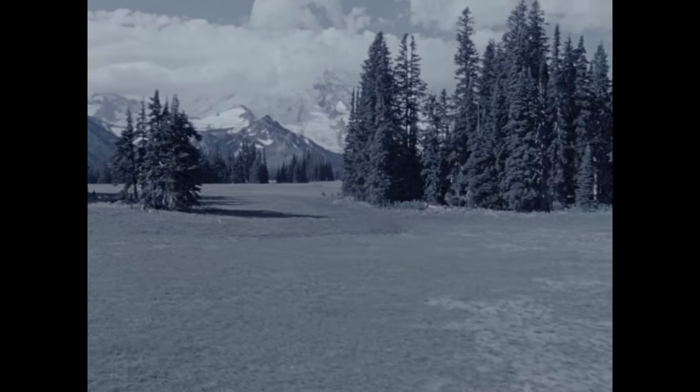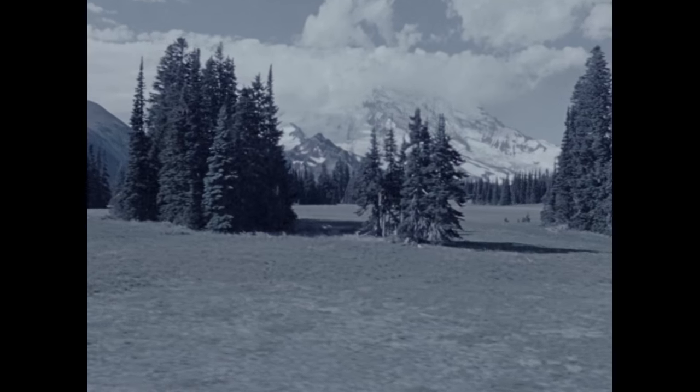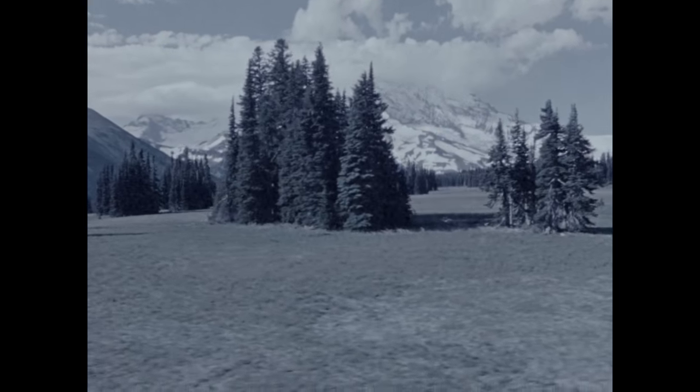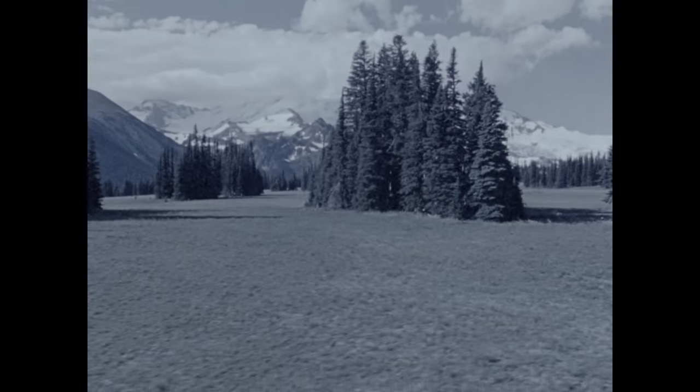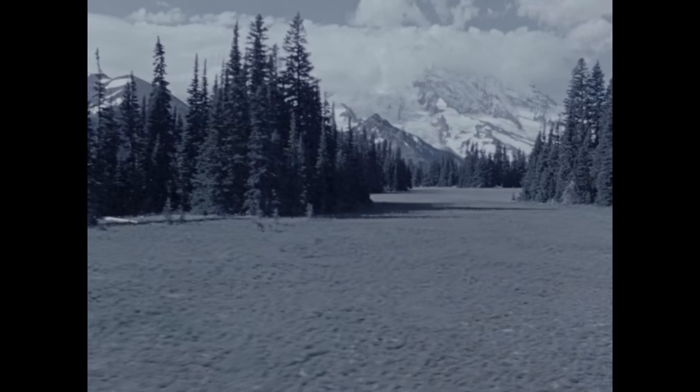Mount Rainier has erupted sporadically since the last ice age 10,000 years ago. Wildflowers and summer grasses grow from volcanic fields where the volcano flung rocks, globs of lava, and clouds of pumice in recent times.